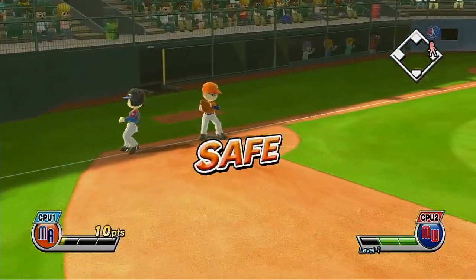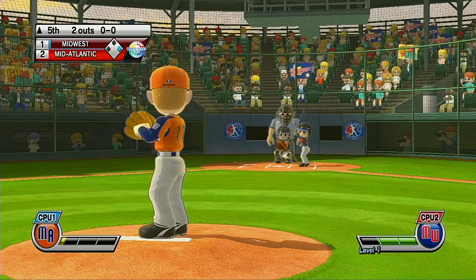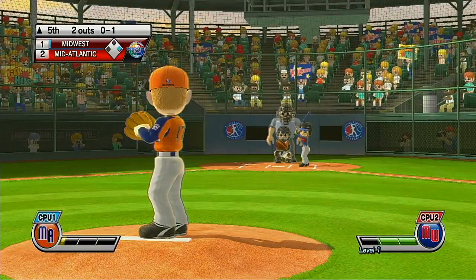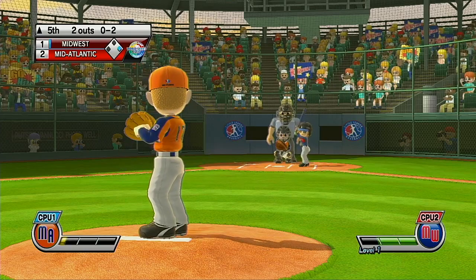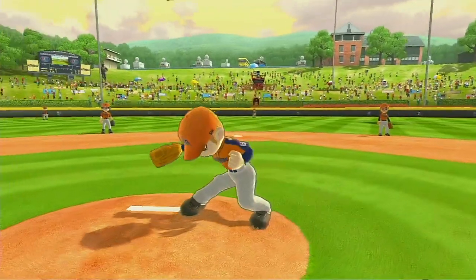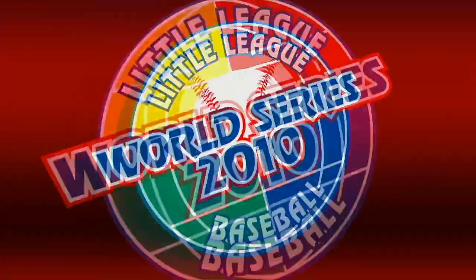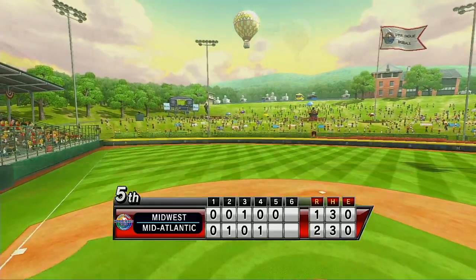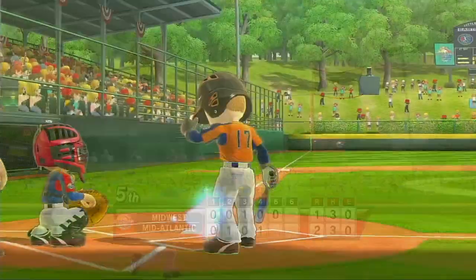Two down. Safe. Now batting, left fielder, number 13. We've got a lot of talent here today. Foul ball. Strike 3. And that's going to end the inning. One of the hardest things to do in sports is to hit a round ball with a round bat. If you can do that well, this stadium will be very kind to players of all sizes. It's the bottom of the fifth.